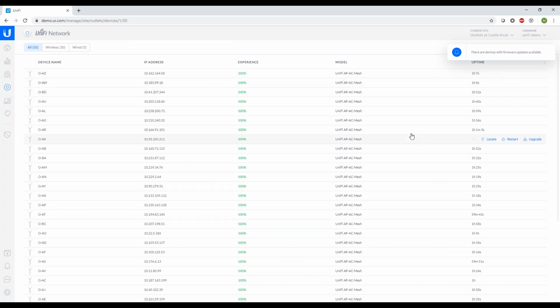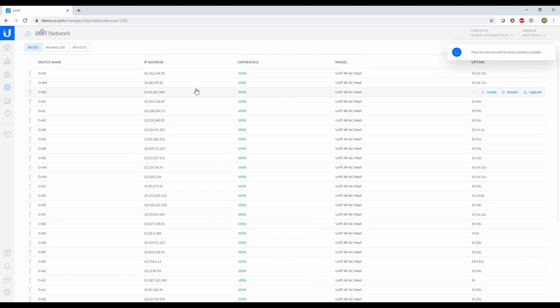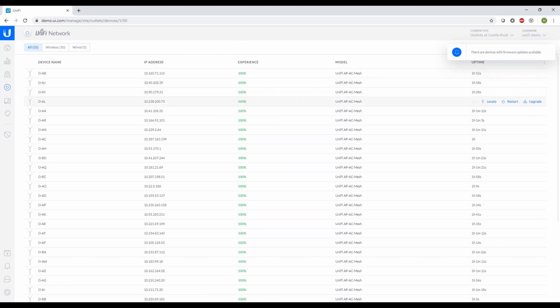Devices, you're going to see every single device that's under this current site. So here they have mostly these wireless AC mesh units. They have a gateway and a couple of switches down here. If there was anything wrong with them, you'd see it, but they're all up and running right now. Or I'm sorry, it looks like these might be updating. So that's what that is. But yeah, it just gives you a quick snapshot of all of the devices that you're managing.